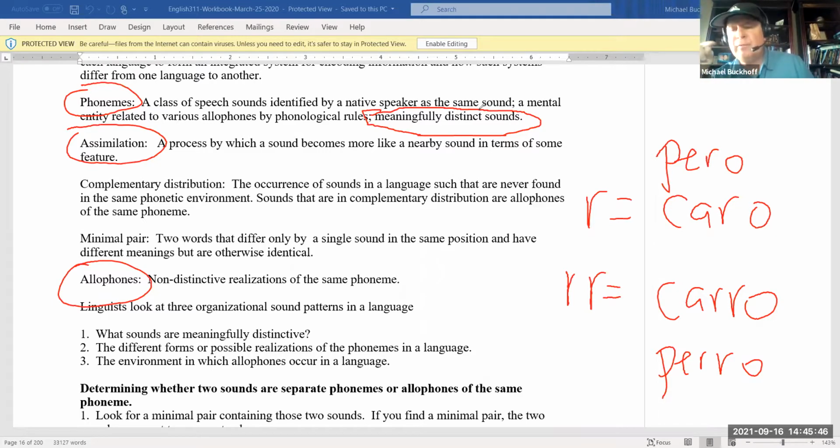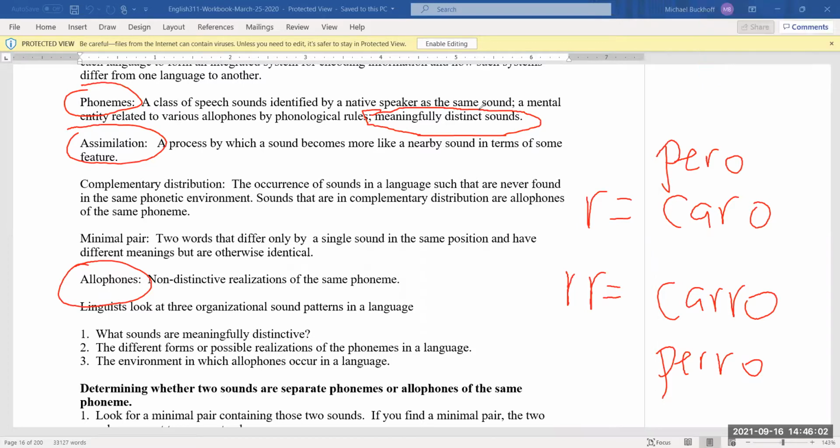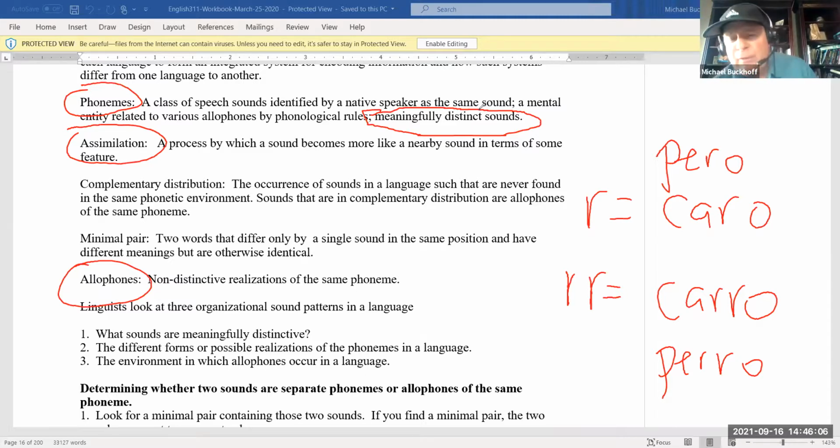Now, Spanish speakers here, what can we say about the R and the R in Spanish? Would you consider them separate phonemes, or are they allophones of the same phoneme? Now, if they're separate phonemes, the question is, are they meaningful distinctive sounds? So if you substitute the R for the R, does it change the meaning of the word? Yes, it does. So my Spanish speakers, can you explain to the rest of the class pero, carro, and perro? Tell us what's going on there.